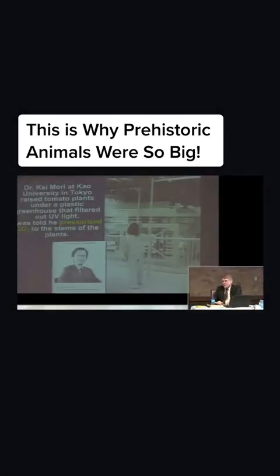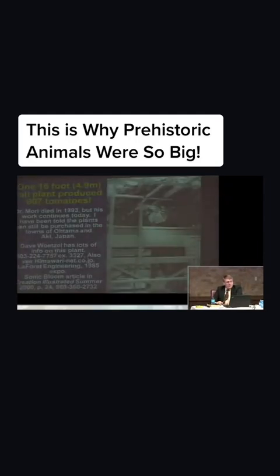Dr. Kimori in Japan started raising tomato plants with filtered sunlight. He used a mirror system to collect sunlight and send it through fiber optic cable to his plants. So the plants would not be getting ultraviolet light or x-rays, only sunlight, pure light. His tomato plant grew 16 feet tall and produced 900 tomatoes.